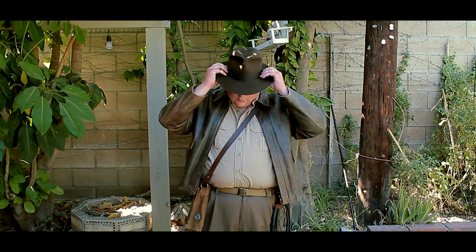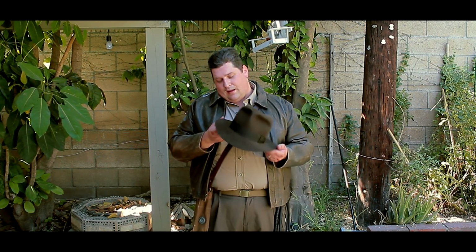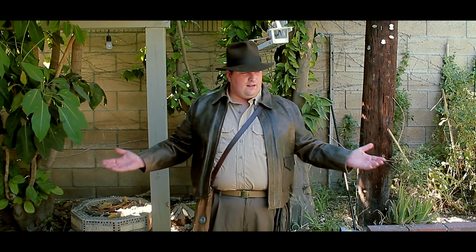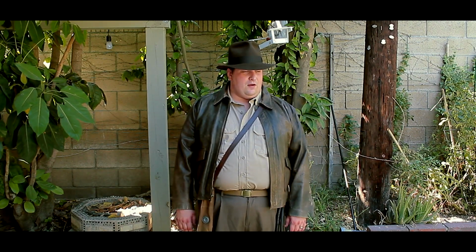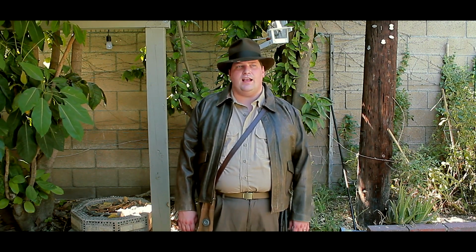And then of course, I'm wearing the Harrison hat, which I said is a perfect mixture of Temple of Doom, Crystal Skull, and now 5. And I really love this hat, and I love this cosplay. I love this look for Indy, and it is now insane to think that we are merely a year away from the 5th installment in the Indiana Jones franchise.